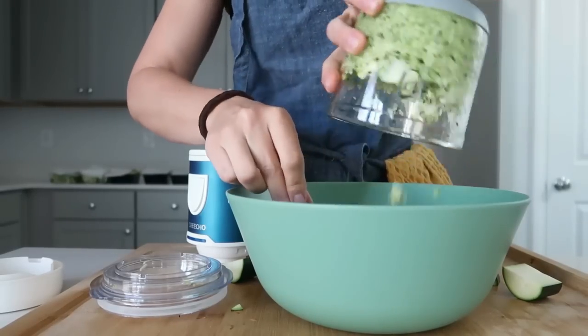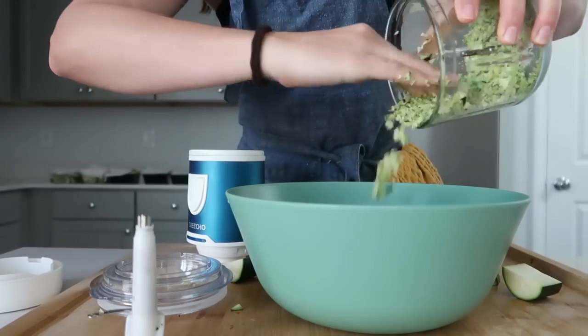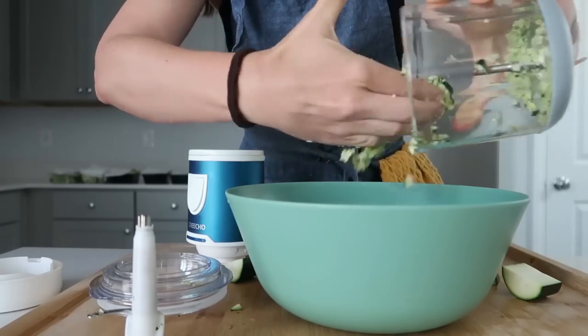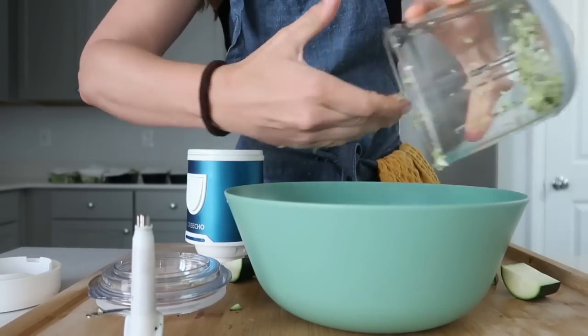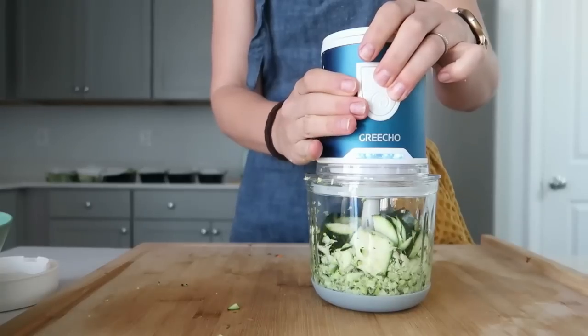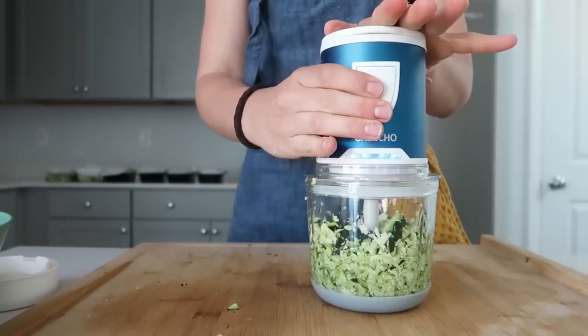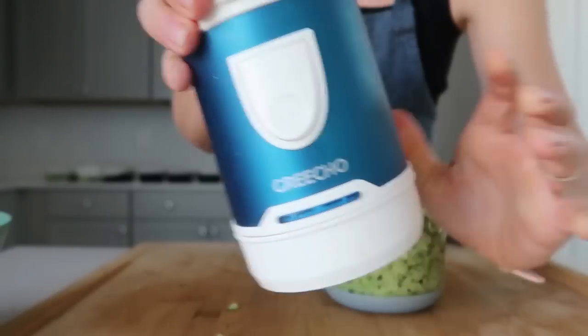A lot of you always say it doesn't change the texture. I'm wondering if it's because I use quick oats and I know what I'm expecting that it does change the texture. Maybe if I use steel cut or old fashioned, it wouldn't be the same. But I'm using my little blender and getting my zucchini all blended up. And I didn't even add any additional water or anything to this recipe.